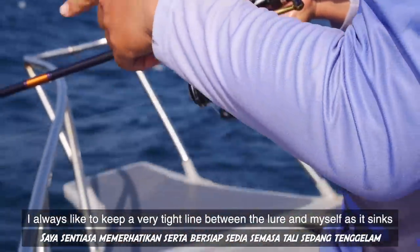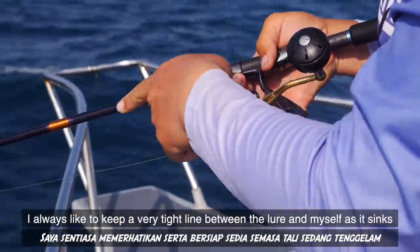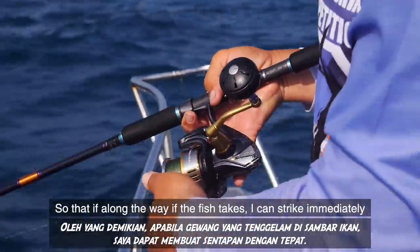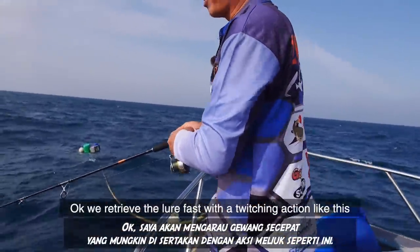I always like to keep a very tight line between myself and the lure as it sinks, so that if along the way the fish takes, I can strike immediately. We retrieve the lure fast with a bit of twitching action like this.